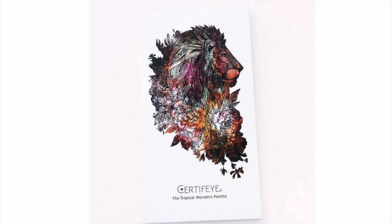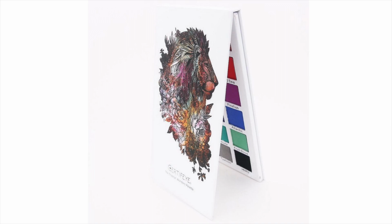All right, so there's a palette from Certifeye. This has actually been circulating on the Beauty News group for a while now, and we've got swatches, so I thought we would talk about it because we've been talking about rainbow palettes a lot lately. So this is the Tropical Wonders palette, and the packaging is fucking gorgeous. It is fucking gorgeous. Looks like a cool tattoo.